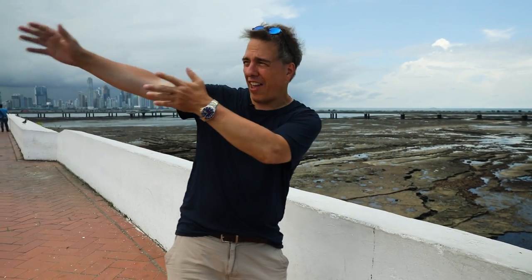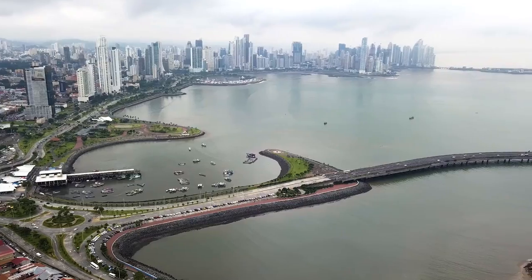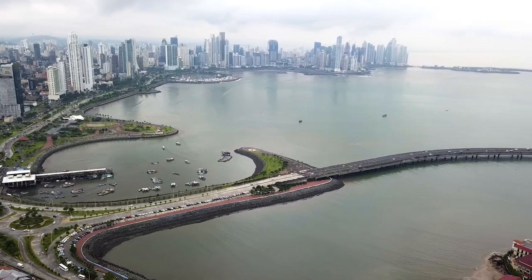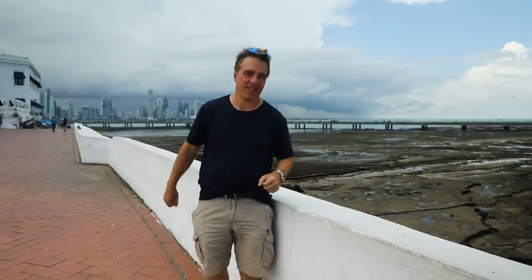I'm at the seawall here in Casco Viejo. So Casco Viejo is right over here, which is Old Town. Then over here you have the ocean and an interstate that goes right past. And of course with the ocean breeze right here, it feels amazing because Panama can get very hot.